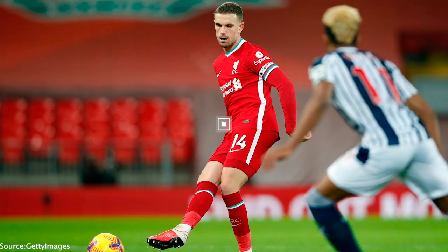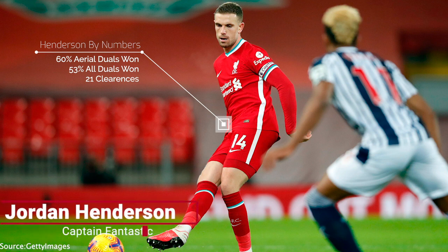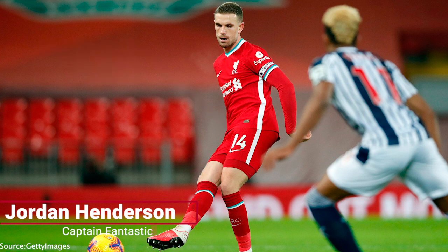Defensively this season, Jordan Henderson has won 19 tackles, giving him a win rate of 63%. With 60% of his aerial duels won, and 53% of all duels won, he has also completed 21 clearances. Henderson has looked solid at the back for the Reds and arguably gave a man of the match performance against Spurs last week.